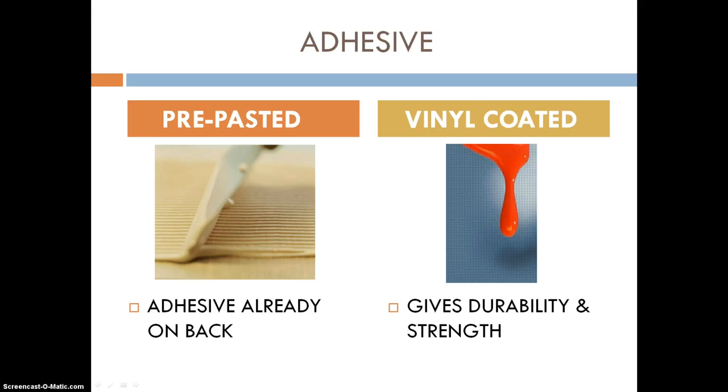All right, next we have some adhesive. So there's pre-pasted, which means that the adhesive is already on the back of the wallpaper. And there's also vinyl coated, and vinyl coating is either a liquid vinyl or a flexible film applied to a wall covering backing material, and this just gives the wall covering durability and strength.